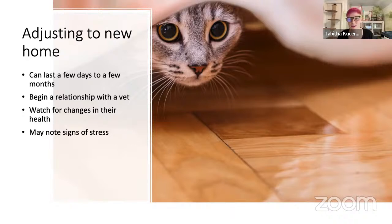You want to begin a relationship with your vet. I think this is crucial, because let's say there's some changes in the cat's health, because again, new environment, stress can cause medical issues or exacerbate medical issues. So you may notice that you just brought the new cat in, you're doing an amazing job at helping them transition, but they haven't eaten for a day, which is a very big concern, right? That's something we want to contact a vet about immediately.